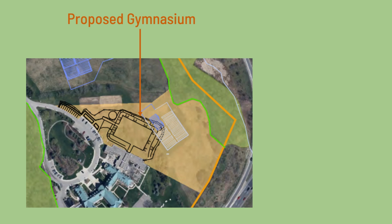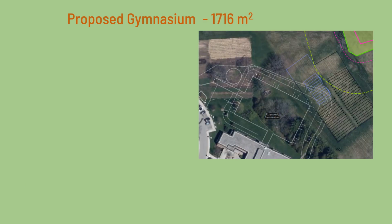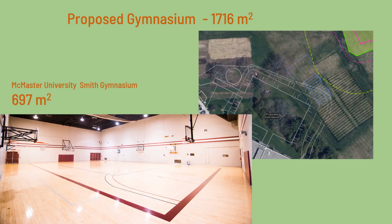Institutional uses, and in particular community and major institutional uses, are usually accompanied with large-scale buildings, and this is indeed the case here. The proposed gymnasium would span an area greater than 1,716 square meters. To put 1,716 square meters in perspective, the Smith Gym at McMaster University is 697 square meters.